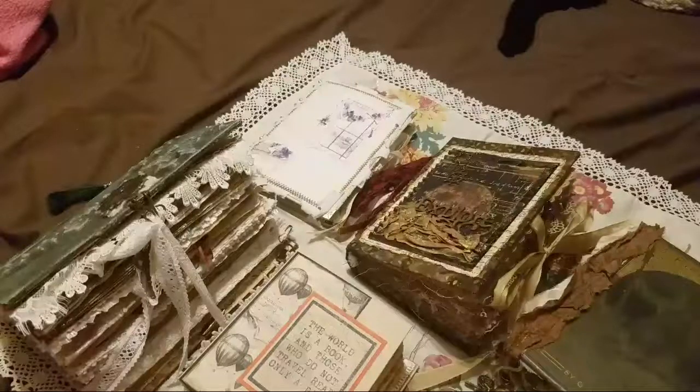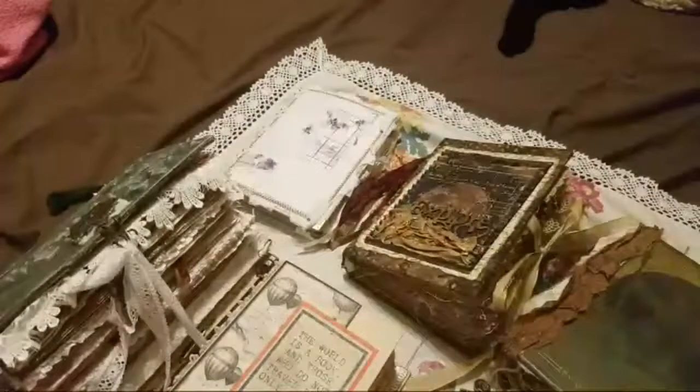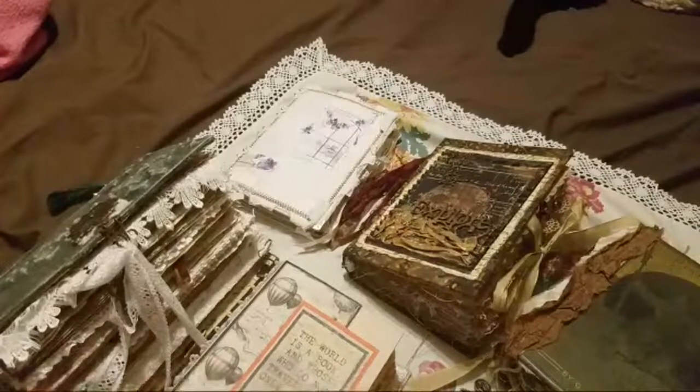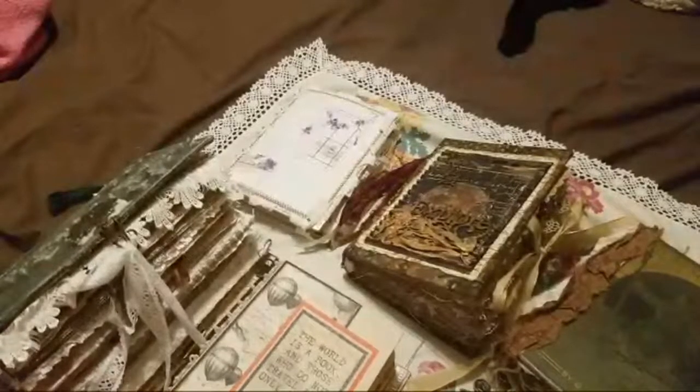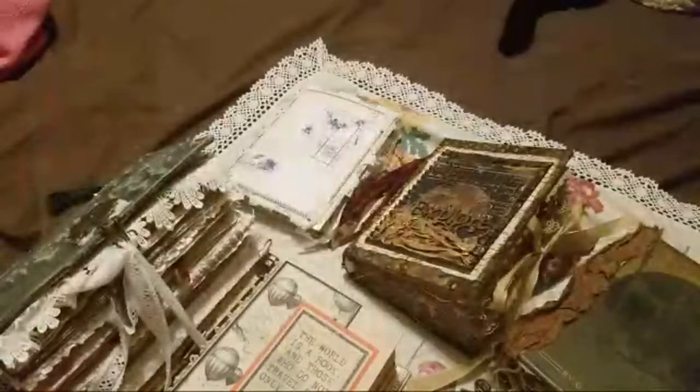Hi everyone. I am on here today to show you some of the journals that I own. I think I've got just about 50, so I've been wanting to share them, and there's just so many that it gets overwhelming. So I think I'm gonna try to hop on here, maybe for a little bit every day, and show 3 to 6 or however many journals a day until I get through them all.